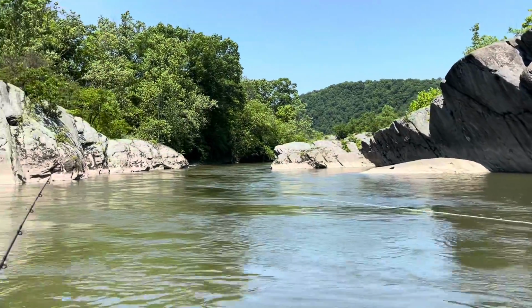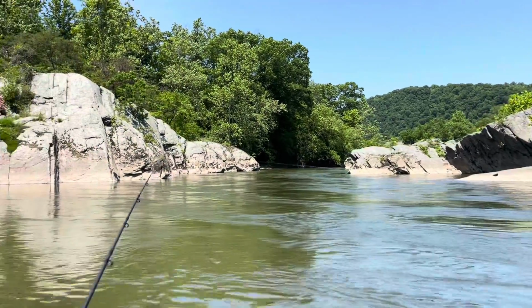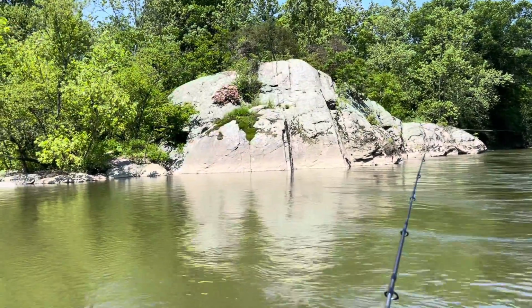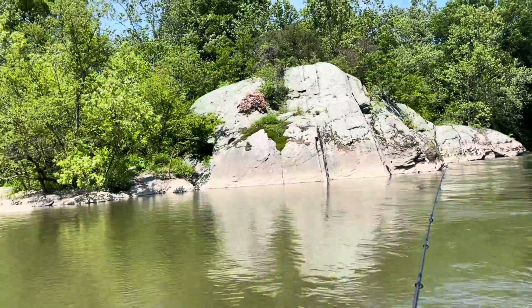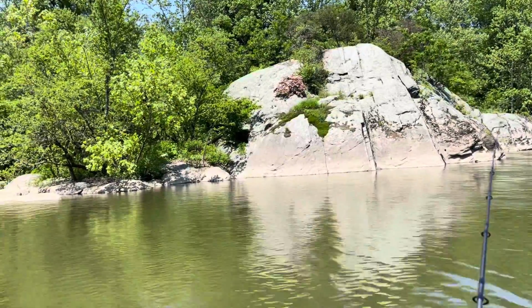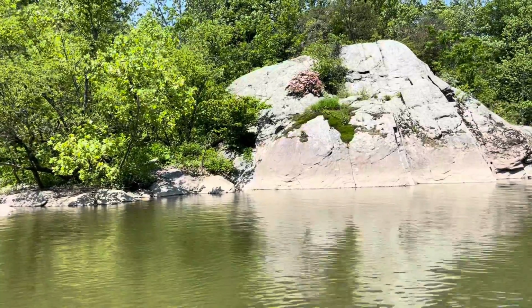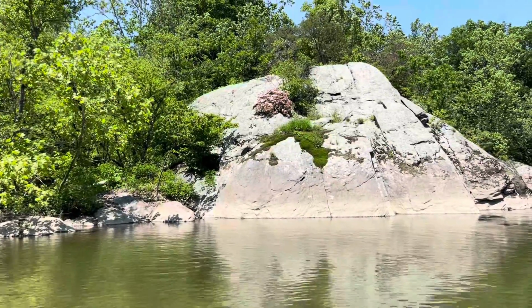Oh man, come on. Yeah, I don't know if I can make it up through there, but I can definitely come up here and cozy up to the side of this cliff. This is incredible. Wow. This is a big wow.